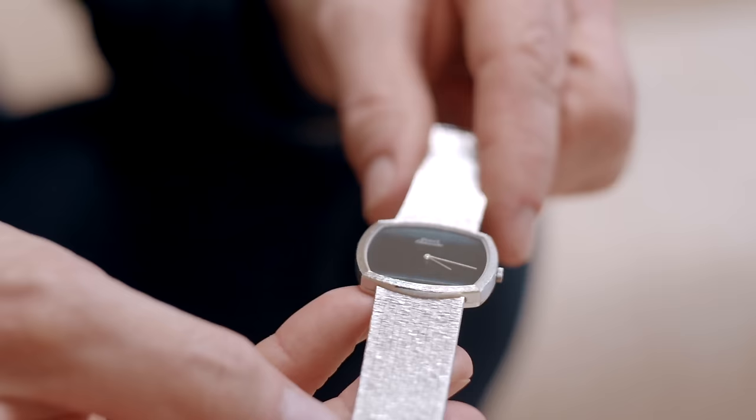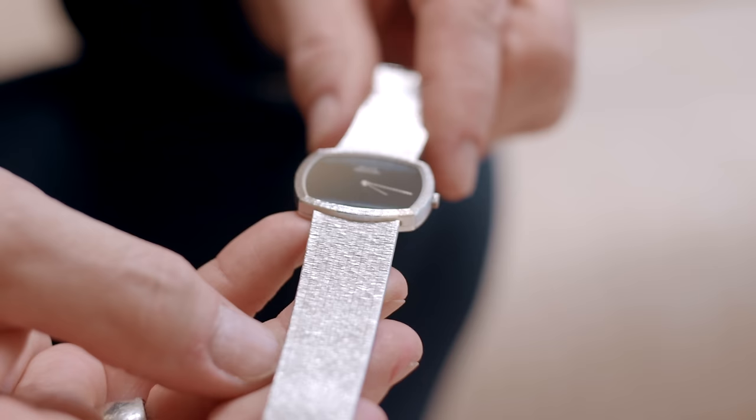These dials, it's really hard to appreciate in still images how these dials come alive. You have to move the watch. It's a living dial for me. It reminds me of those books that, when you move them, they come alive almost.